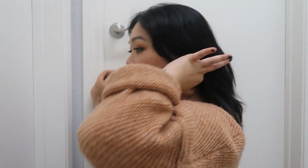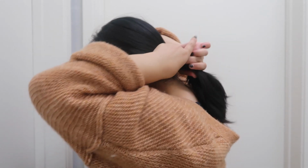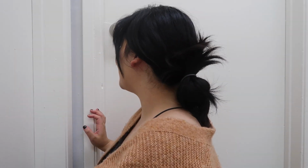So you just want to gather the hair very loosely at the nape of your neck, just like the last hairstyle, as if you're doing a low ponytail, and you tie it two times, and then on the third one, I just flip my hair like that. So we have this little bun here, and then the ends just kind of flared up like that.